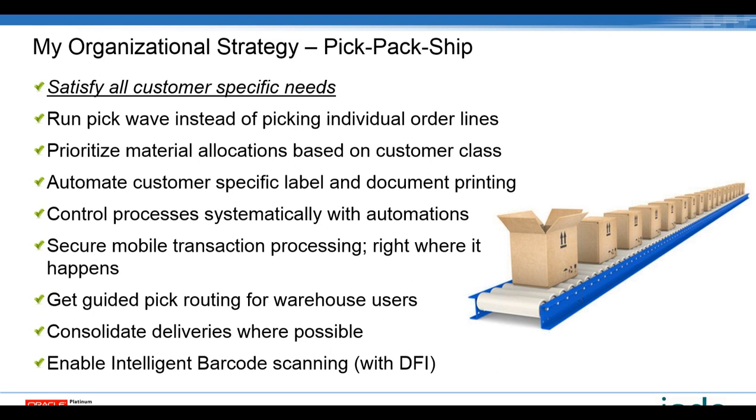Control processes systematically with automations. So you want to have automated controls within your system rather than the tribal knowledge flowing in the warehouse. Because I've seen warehouse users change very frequently. These are low-end jobs, and you see a lot of turnover in that job category. So if you are working with tribal knowledge in your warehouses, then good luck with that.